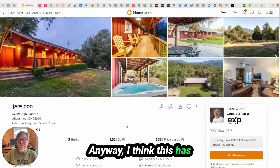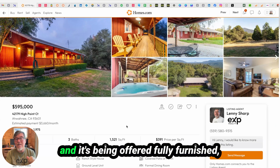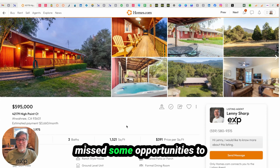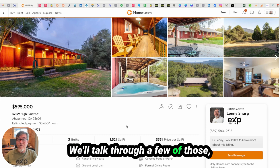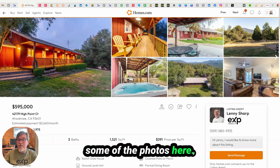Anyway, I think this has good Airbnb potential. It's currently operating as an Airbnb and it's being offered fully furnished. But the current owner has, I think, missed some opportunities to increase or maximize revenue. We'll talk through a few of those. But we'll just page through some of the photos here.